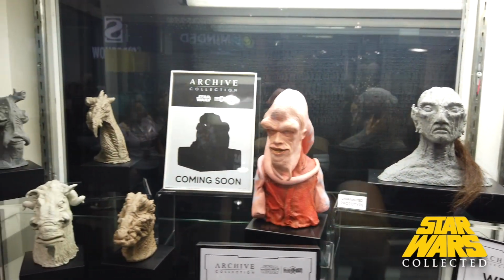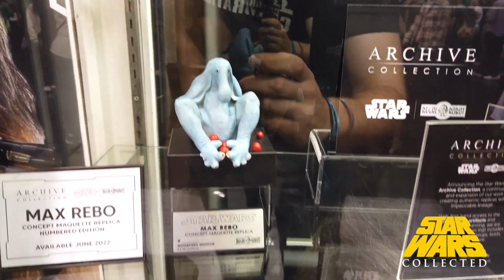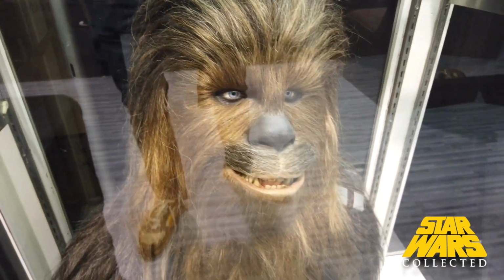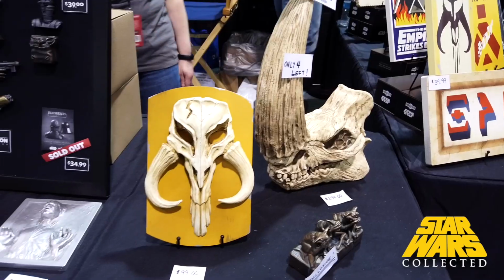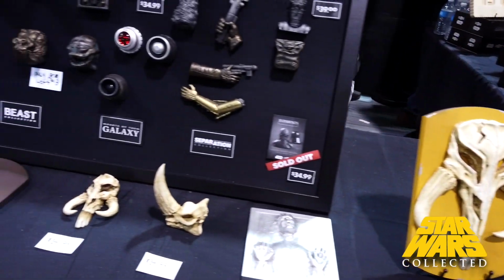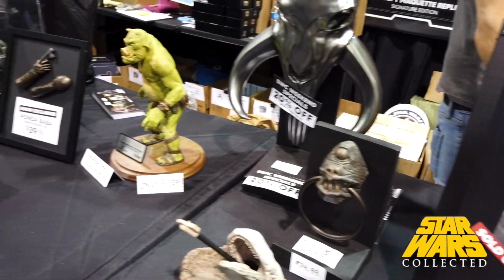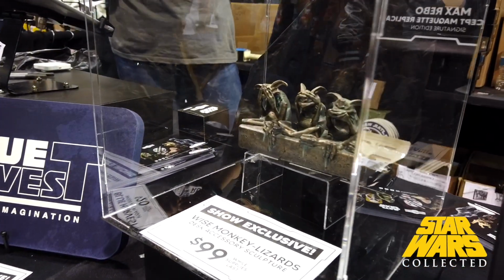Here are some new things from their archive collection going off of sculpts. And Max Rebo himself was kind of the big guy at the show, and this Chewbacca is just a gorgeous boy. There's also a cool statue here of the Rancor from Return of the Jedi. And these are some of their famous home decor and statue pieces over here. A lot of really cool items, some of which I have as well. And this was their Celebration exclusive, these wise monkey lizards.